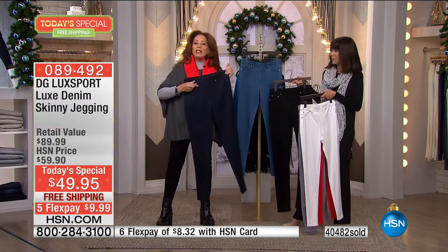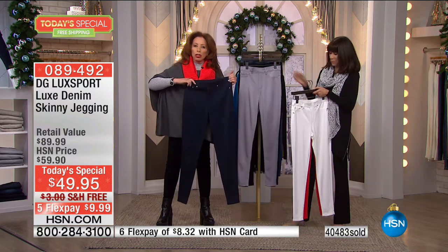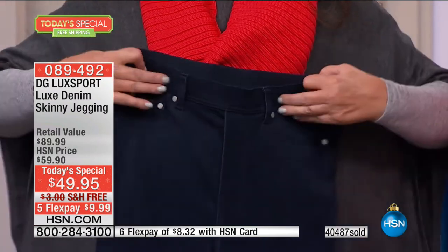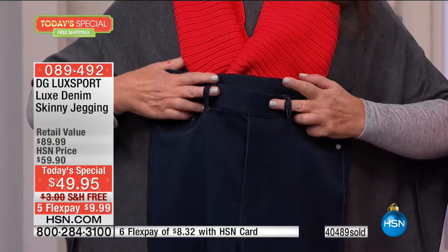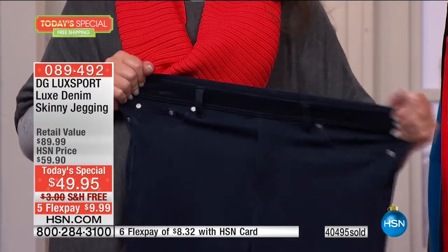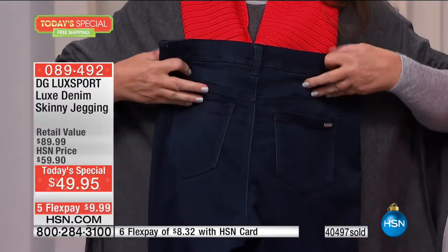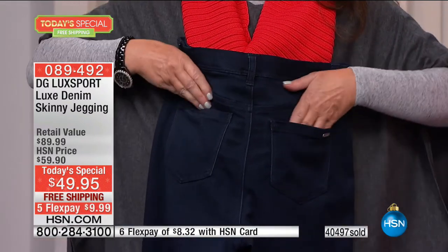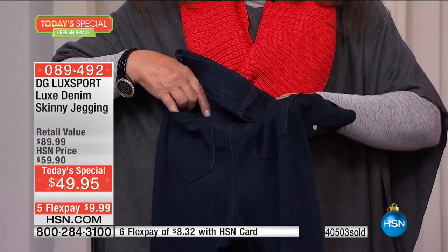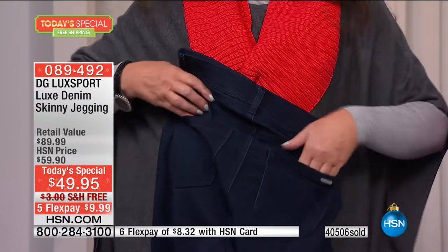They have every detail of a five-pocket jean, including the front pocket, functional coin pocket, the grommets, and of course, the belt loops, because when you have this much stretch, it's very easy to front tuck and tuck in. And then to the back, you've got your shaping yoke, your back pockets, which are functional, and your new, if we can get up close, DG Luxport metallic plate.